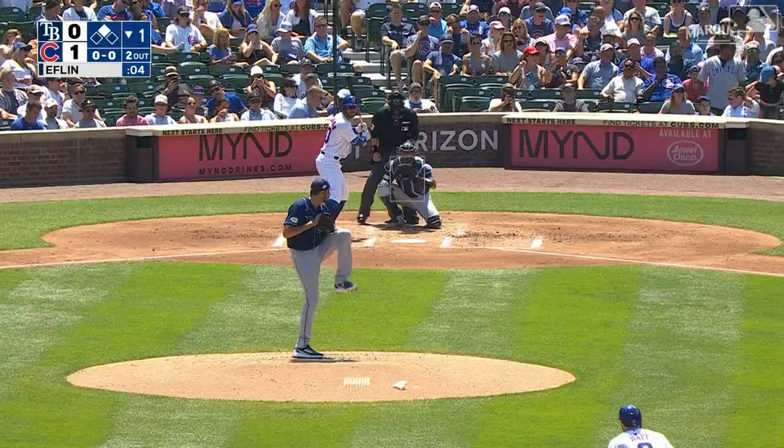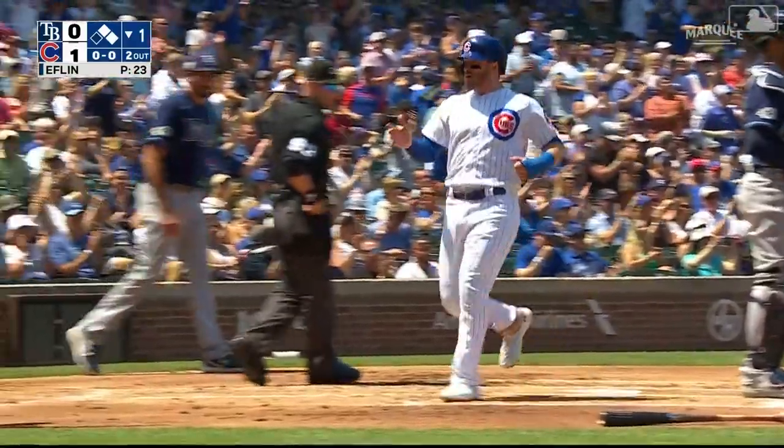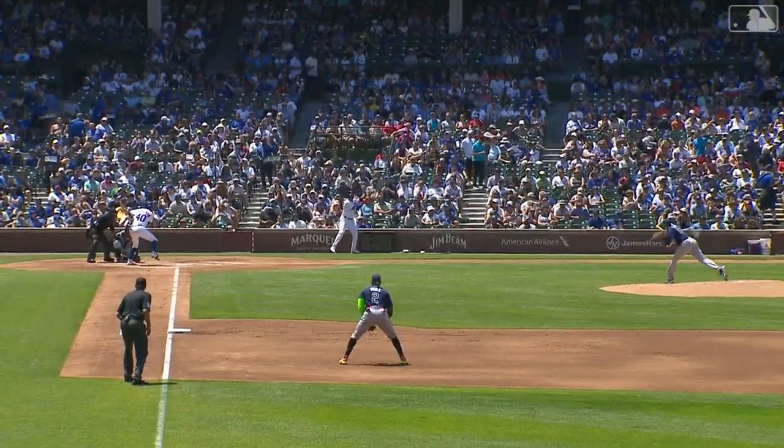Let's see if Mike Tauchman can drive in a run. He can. Line drive, base hit to right. Grounding third, Ian Happ. He will score. Cubs lead 2-0. Mike Tauchman has been the main man in terms of RBIs, and he drives in another run with a hard line drive to right in the first inning today. What a series he's having.